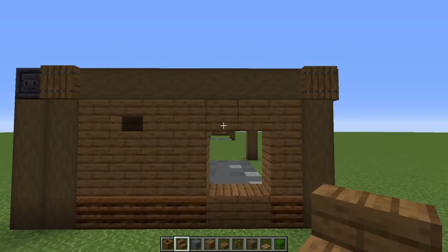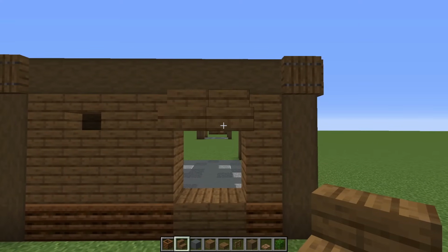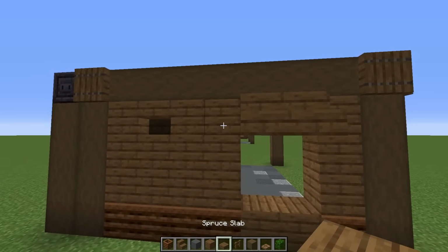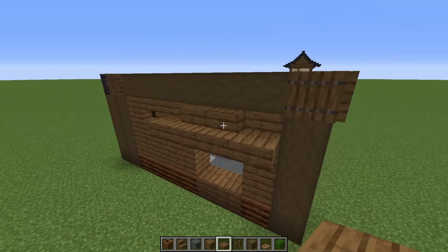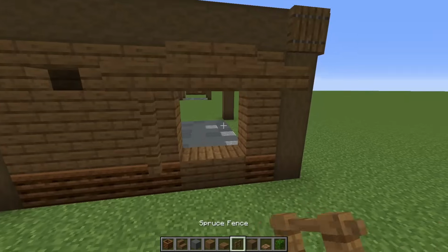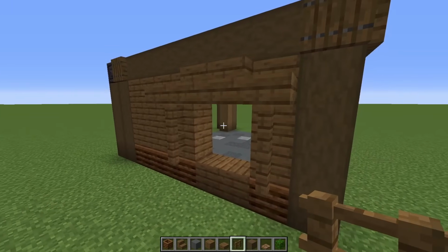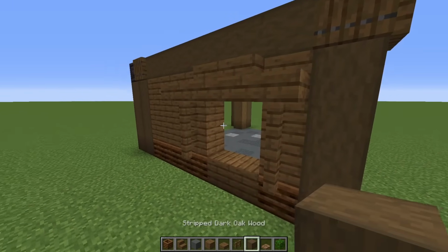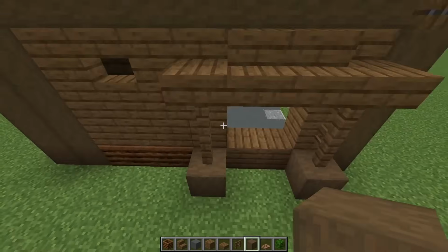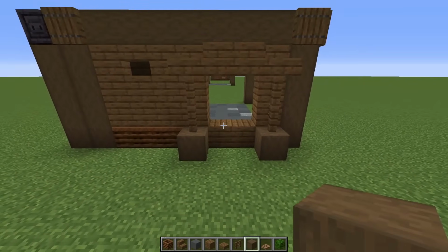Now, staying with the spruce stairs, we're going to put 2 of them right way up on the outside of the window here. And on each side of those, we are going to put a spruce plank, a spruce slab, just like that. Then we'll put 2 spruce fences underneath. Then grab a stripped dark oak wood, the one with the bark on all ends. And just at the bottom of our fences, we're going to place them right there.